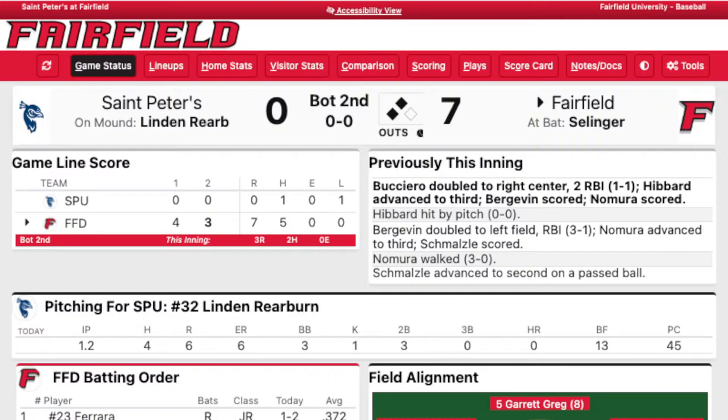With that two RBI double, that'll bring up the second baseman, Zach Sellinger. Sellinger looks at the first pitch fastball in there for strike one. Can't exactly identify who, but the St. Peter's bullpen is definitely in motion right now with some throwers. So not sure how long we'll see Rayburn out.